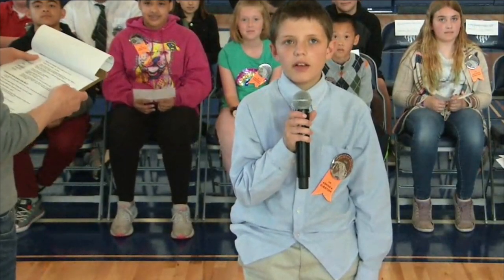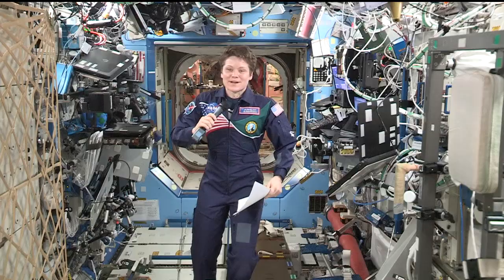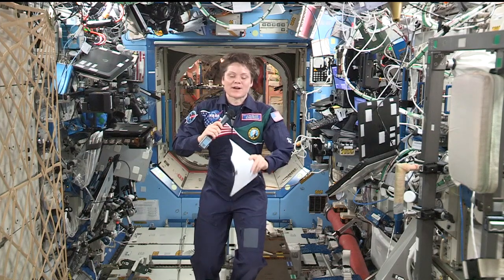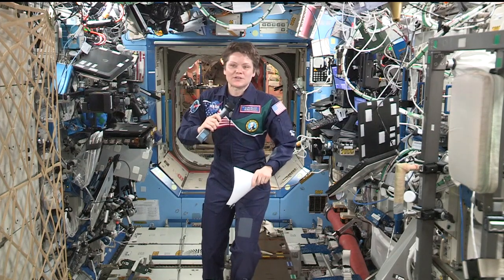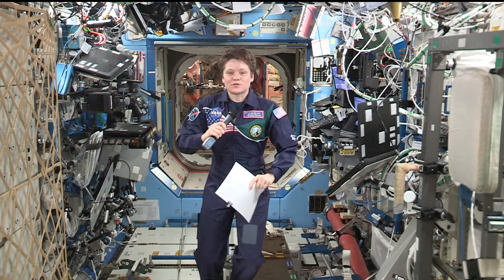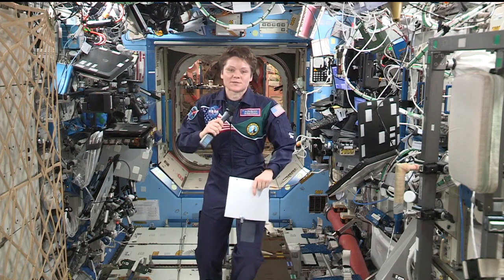How does microgravity affect plant growth? Does it change the structure like it does with humans? That's a great question right off the bat, because that is something that we are studying right now on Space Station. Right around the corner from me, we have a Veggie plant growth facility that is replicating some of the future technologies that we're going to use to grow plants on Space Station.